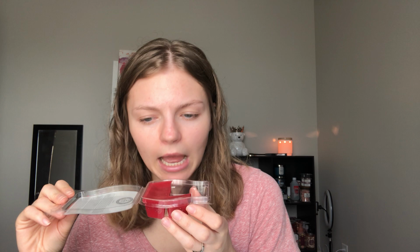This one is so weird to me. It's called Apple S'mores. Does anyone eat s'mores that contain apple? I don't know what this name is supposed to insinuate. I get the apple. I get something like the coconut milk or something.